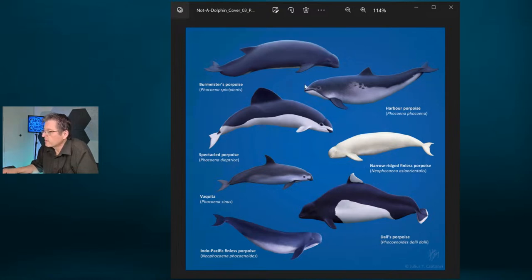And most of them actually employ a similar strategy to varying degrees, the Indo-Pacific finless porpoise on the lower left, for example. Dall's porpoise to a lesser extent, in that the lighter part doesn't go along the body all the way.